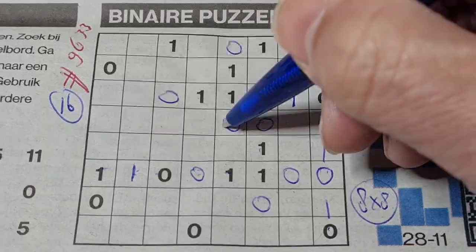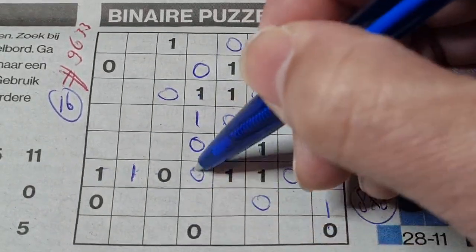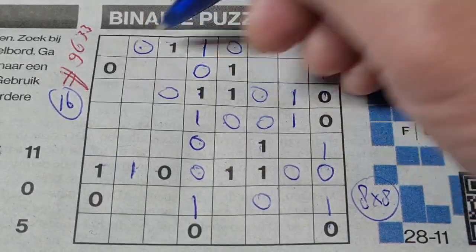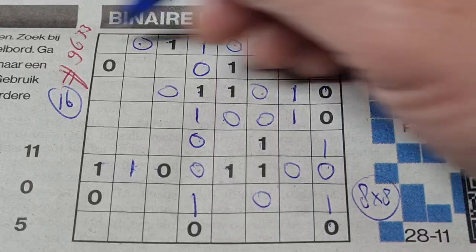Between two O's comes in 1. Double O's, here one, there one. Double ones, here no, there no. 4 O's we have here, so the rest are ones. Double ones, here no, there no. Between the ones comes an O. 1, 2, 3, 4 ones, so the rest are O's.